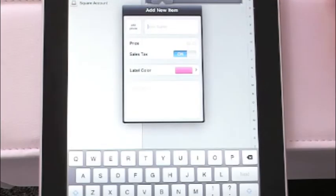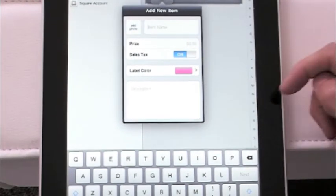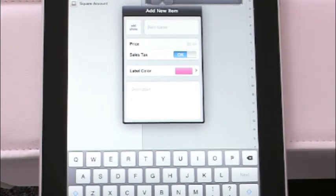You can add items to your library, to your store. Say if you're a t-shirt company, you can add each different t-shirt by just clicking there and adding the item name, price, and the sales tax that goes with it. So that makes taking payments a lot easier for businesses that might be on the go or businesses that don't have a credit card machine readily available.